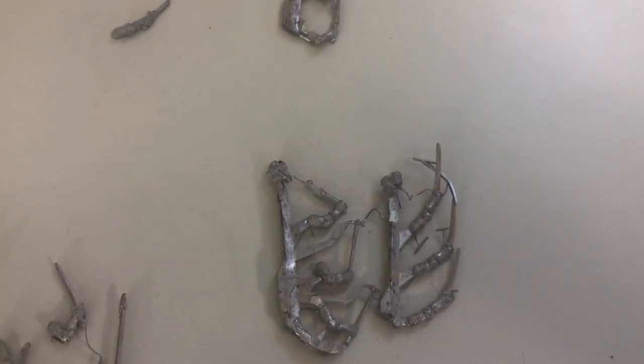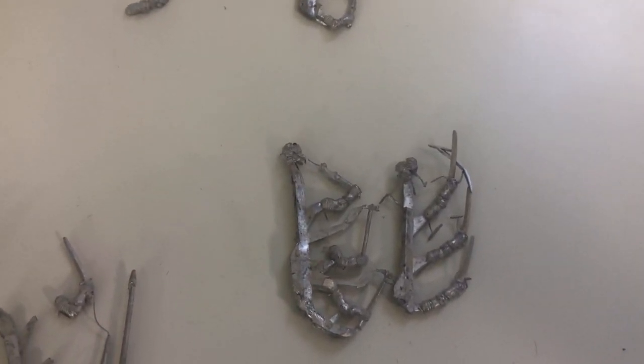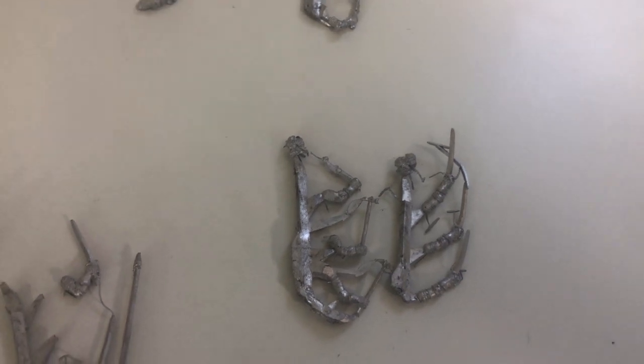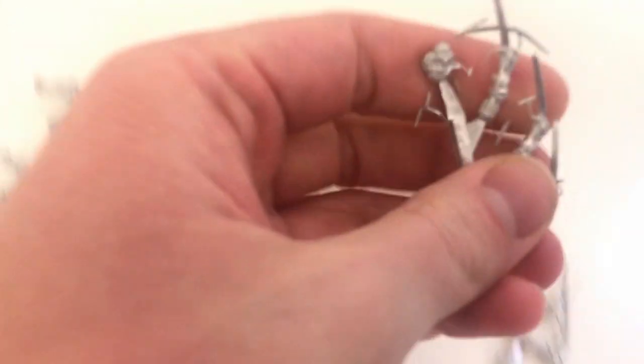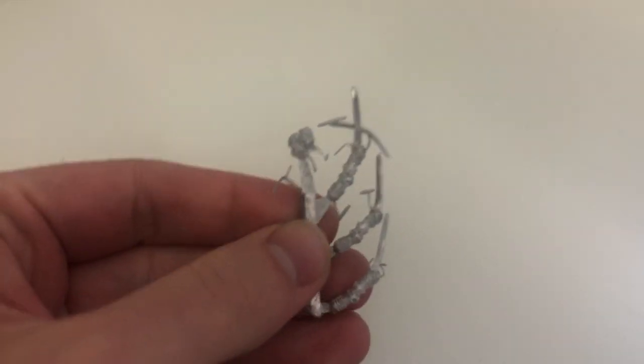Now, I always find that Warlord Games sprues, when it comes to the metal, they're never in any kind of order. They just kind of put them together and they are what they are. They're still usable, they're still good. It's just they're not ever in any kind of logical order to me between kits.